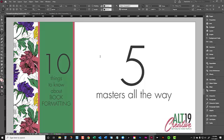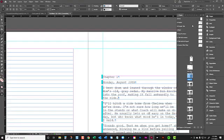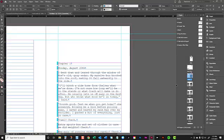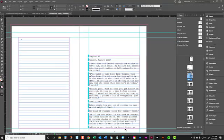Okay, masters. Masters are basically templates within your template. And if you decide you would like to have my template, I already have all these masters set up for you, saving you lots of time. This template is set up perfect for novels, and I will go over what these masters do as we're formatting this book. Okay, so typically with books, so here is page 1.